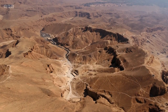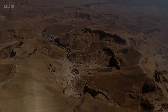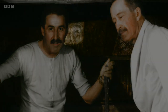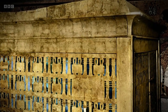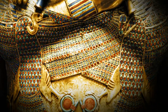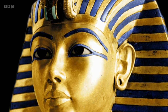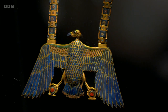On the 26th of November 1922, after 5 long years scouring Egypt's legendary Valley of the Kings, British Egyptologist Howard Carter and his aristocratic backer, Lord Carnarvon, broke into the tomb of Tutankhamun. The wonders they discovered captivated the world. A coffin made of solid gold, and the famous gold mask were just 2 of over 5,000 precious objects.